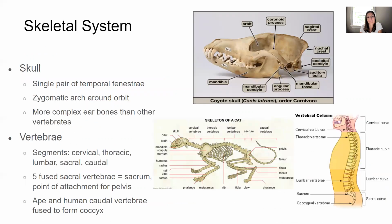The skeletal system of mammals starts at the top. We have the skull. Remember, mammals are synapsid, so they have a single pair of temporal fenestra. So it's basically this kind of opening back here behind the orbit. There's also the zygomatic arch around the orbit. So kind of here, the zygomatic arch. Again, the skull of humans has more complex ear bones than other vertebrates.